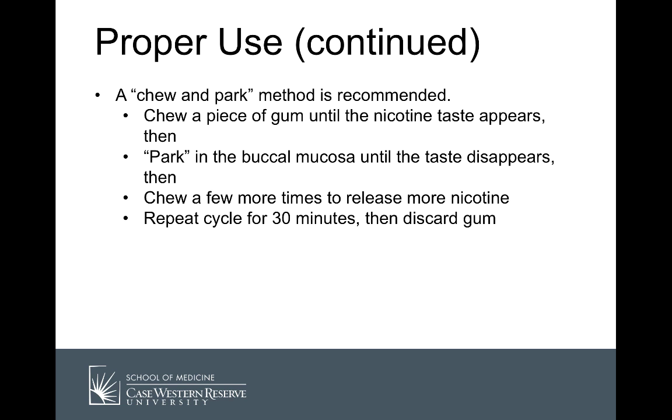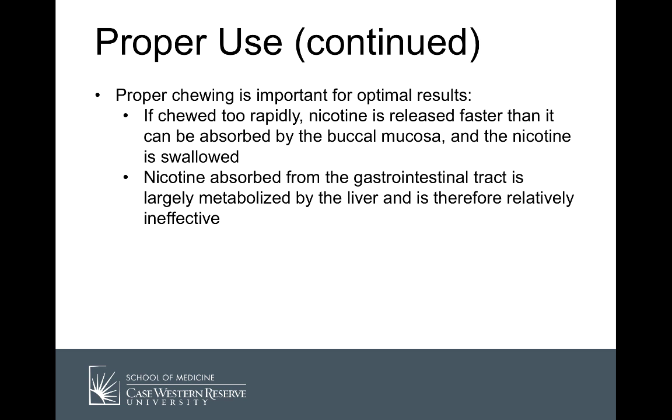So if the person is discarding the gum in less than 30 minutes, or it's running out of its taste in less than 30 minutes, it could be an indication that they're chewing it too much and they're not letting it sit and be absorbed. This kind of method, the chew and park method, is important for optimal results. If the gum is chewed too rapidly, then the nicotine will be released faster than it can be absorbed by the cheek. And what happens is that the nicotine is swallowed. When it's swallowed, it passes through the liver, and the liver will degrade it, so it becomes mostly ineffective.